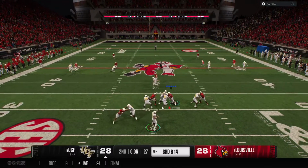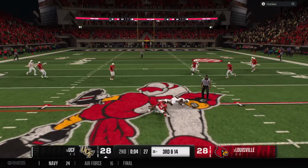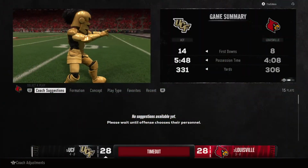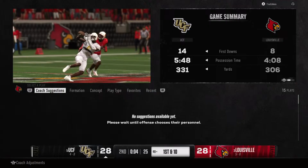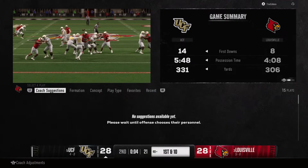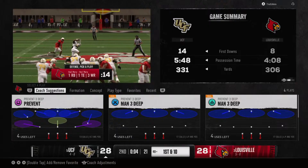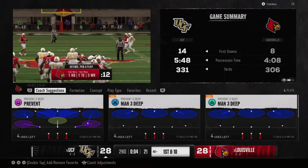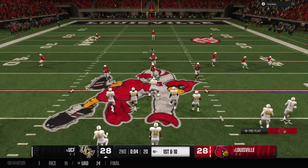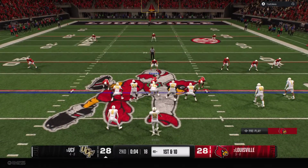Drops back, looking to throw for it on third down. And he pulls in the catch. So a timeout is called to talk strategy. Maybe time for one or two more plays before halftime. Looks like one more play here before halftime.